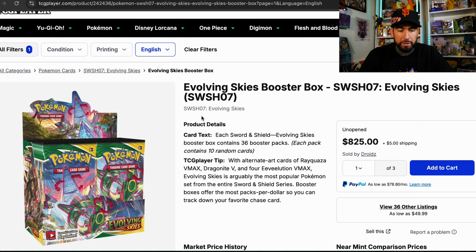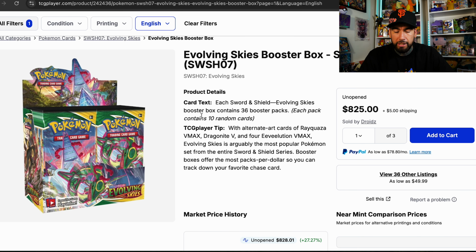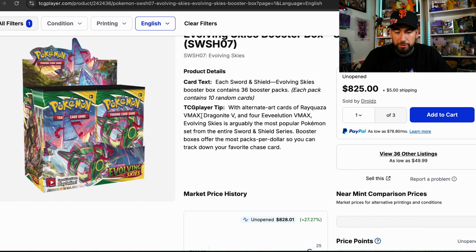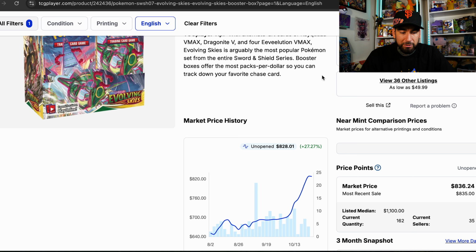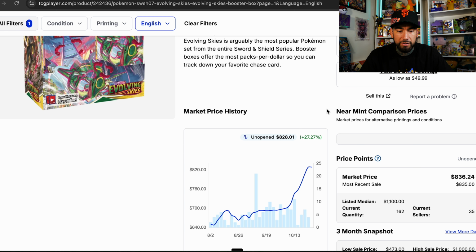Obviously, it has been on the uptick for quite some time right now, sitting at $125, market price $836. As we can see, guys, this is one of those products where it's just gonna continue to rise up until the $1,000 mark. Probably gonna hit that towards the end of the year. We only got a few more months till 2025, but this thing right here is probably going to hit that mark.